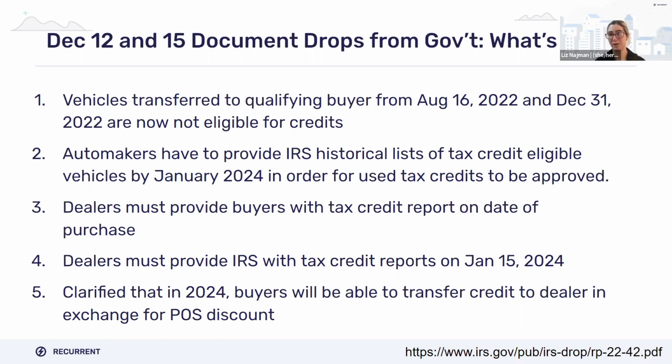It would require, sorry. Go ahead. It would require reporting on the sale and reporting on the purchaser. Yeah, because part of this, of course, is the first transfer to a qualified buyer, which means a buyer who meets the income requirements. So I don't think that any cars are going to get kicked out because they got sold in between those dates. That's the bottom line from where I'm at.